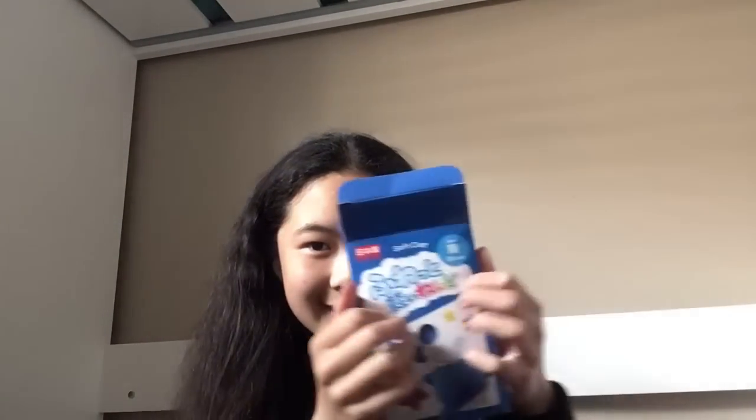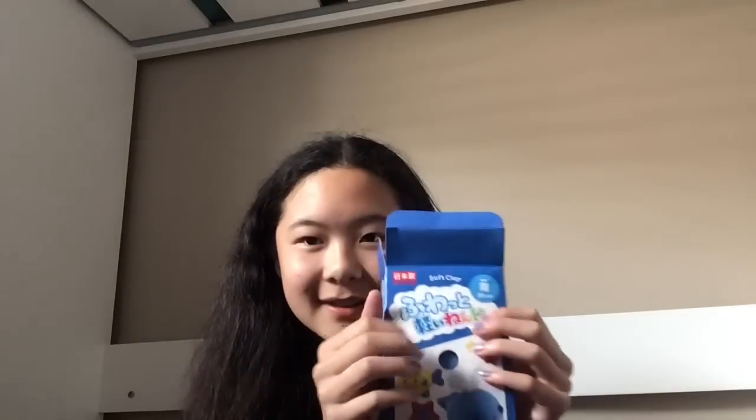Once it dries, it kind of just stays there and doesn't move anymore. It turns into something green. But yeah, this is so fun. I'm gonna play this a lot. So cute. I might film a video of me playing with this.